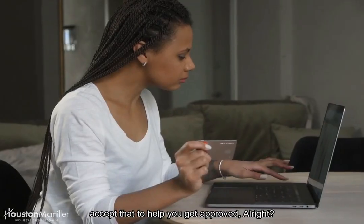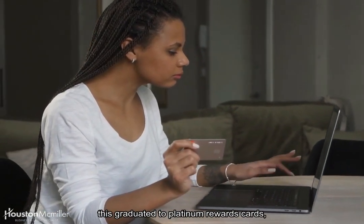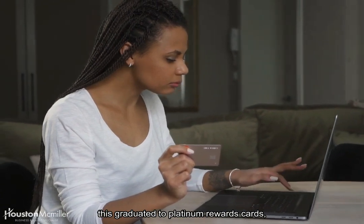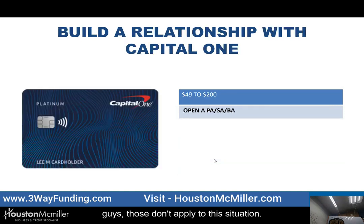All right. Now, in terms of this graduated to platinum rewards cards, these 2 things, I apologize for that, guys. Those don't apply to this situation. Now, here's something that you can do if you're trying to get a car loan from Capital One.